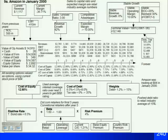See the problem I'm going to run into with Amazon with that approach? If I do my interest coverage ratio right now, my operating loss is minus 410. If I carry this to its logical limits, my cost of debt is going to reflect a D rating. The company effectively will be in default. It's going to be huge.